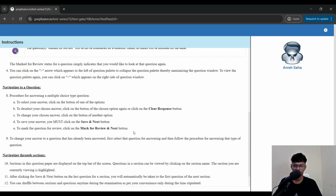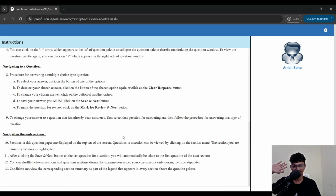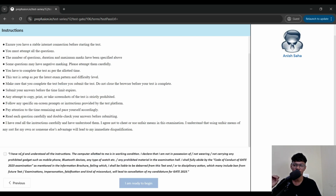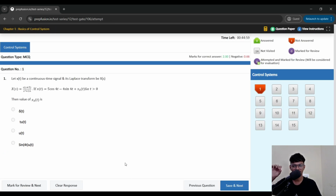This type of interface will come. Our test series has exactly the same interface as the GATE examination, an exact carbon copy, so you will not have any exam day anxiety because you already know the interface and are accustomed to it. First you should become accustomed with the interface. You should see where the calculator is. In your GATE examination as well, the calculator should be in the top right corner. They may change it, but most probably it will be similar.